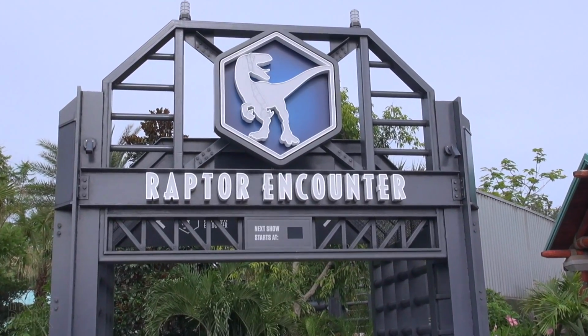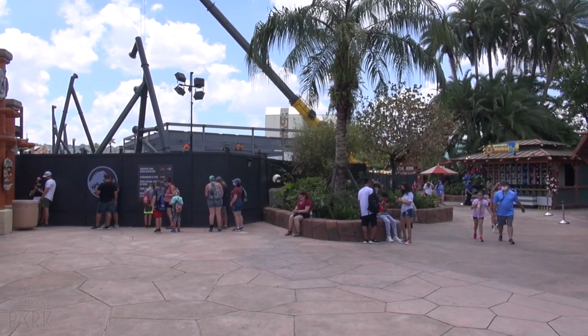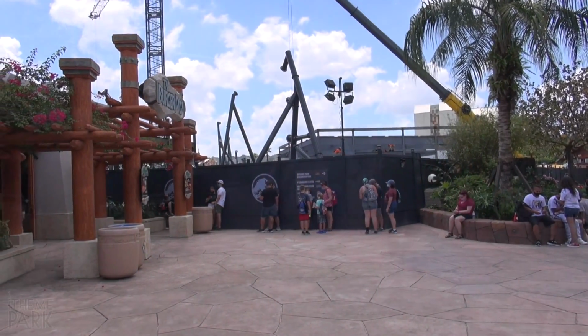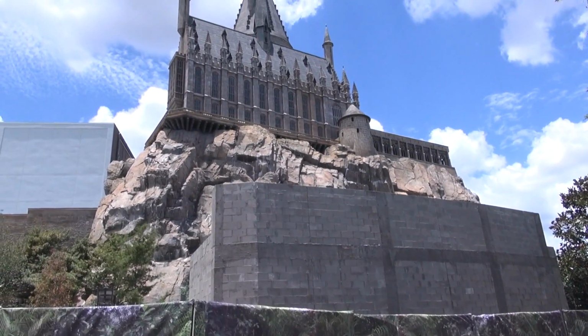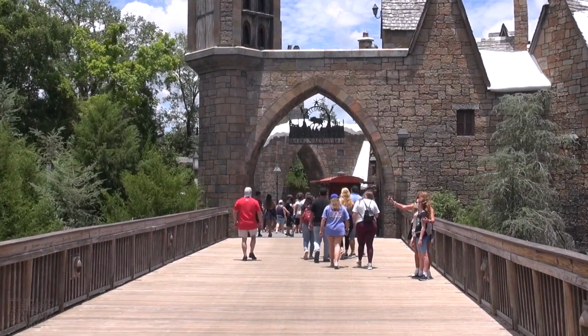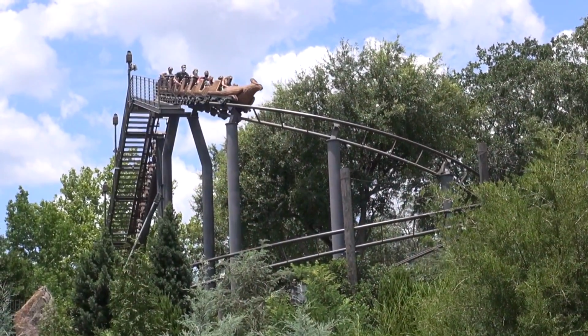And we can see here the remainder of the construction you can see here from the Jurassic Park area, right next to the Discovery Center. And this building you see under construction is for new lockers being built for Harry Potter and the Forbidden Journey. So they're going to replace the ones that are inside the castle. I believe those will go away.